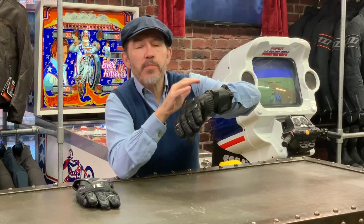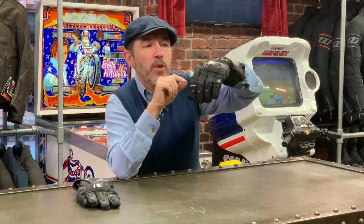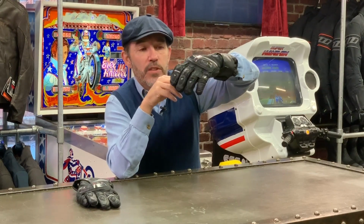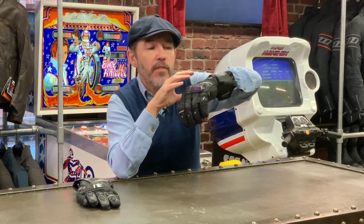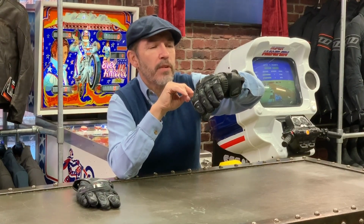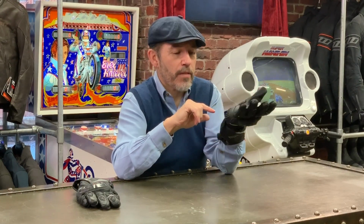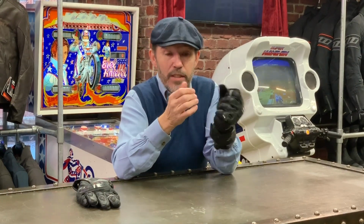So when I see a protector like that, what I want to see are some stretch panels here, so that when you do that with the glove, obviously you don't tighten it as much as that, it allows the glove and the hand to articulate a wee bit better. So that adds to this glove being very comfortable. You've also got an accordion stretch panel here on the back of the thumb. So this really is a comfortable glove.